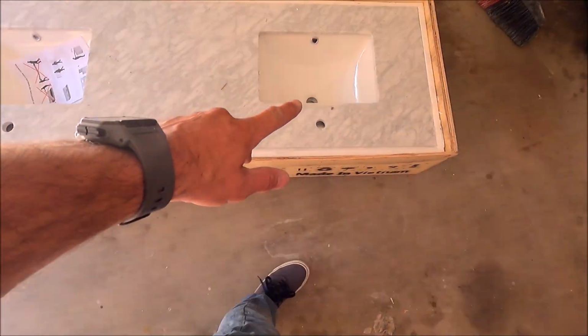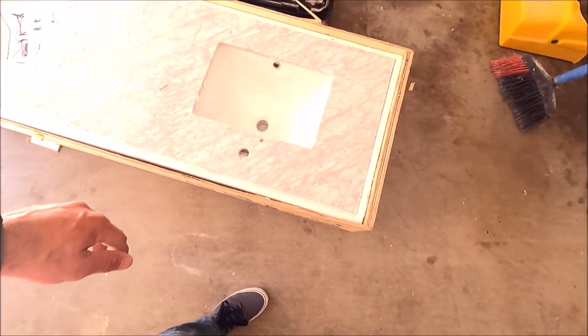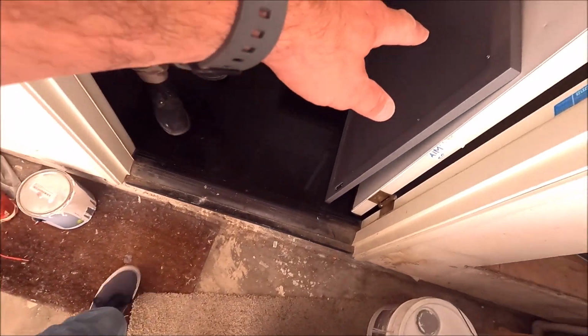Here's the top here. We'll install the top, install the faucets, install this very large mirror.